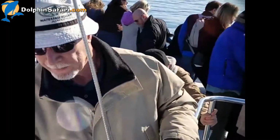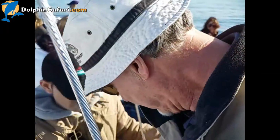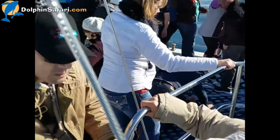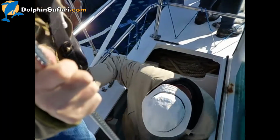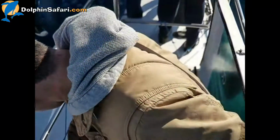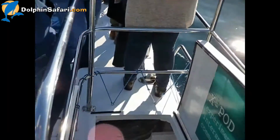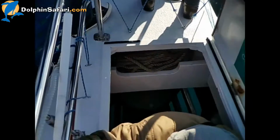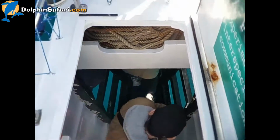Peaceful. All right, guys, you want to go down? Yeah. All right, so you're going to turn around, face me, grab this with your left hand. Go down backwards like you're climbing a ladder. We're going down into the underwater viewing pod. Check out the dolphin that you can see swimming right next to us underwater. You want to get down as low as you can, face the front. Look through the bottom windows.